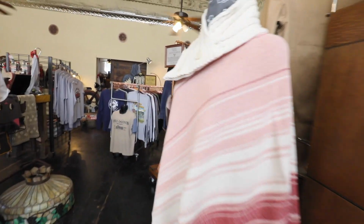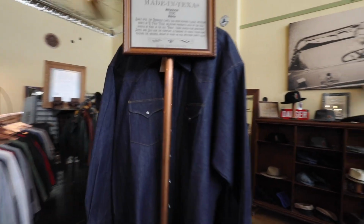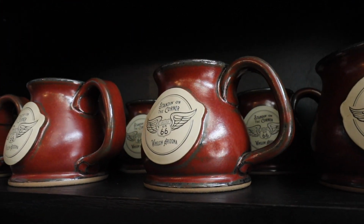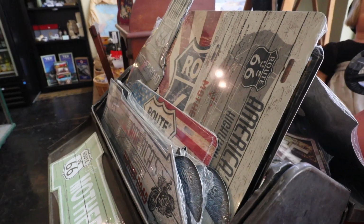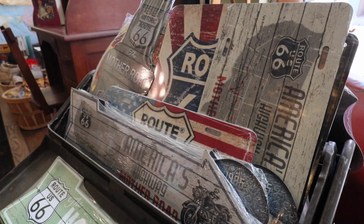All of our clothing, the new stuff, is made in USA. So we have Western shirts that are made in Texas. We look for more handmade, handcrafted kind of items, like these mugs, which are made in Wisconsin by actual potters. We try to do as much Arizona-based stuff that we can, so even these Route 66 souvenir signs are made by a company in Phoenix.